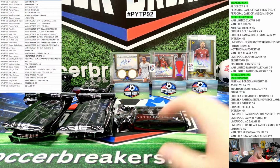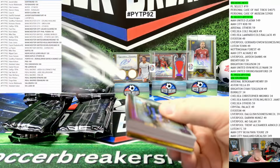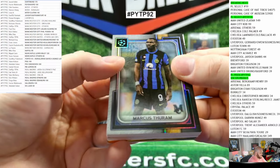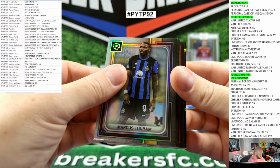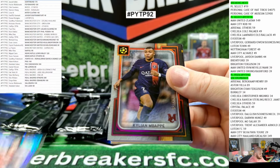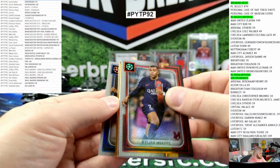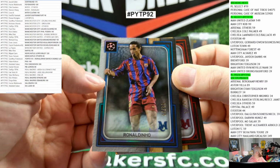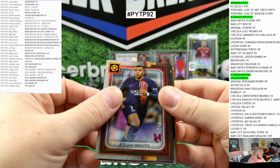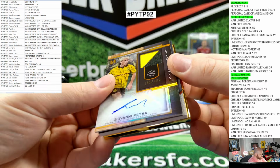All right. Gold frame. Good luck. It is on the bottom. Come on. Be a sick one. R9. Franz Beckenbauer. Nice one there. Mbappe, 11 of 25. Then we got Ronaldinho to 75. Gio Reyna to 150.